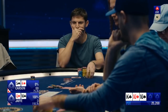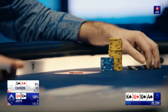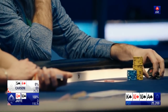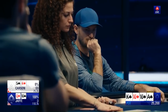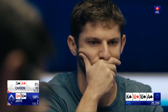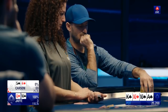Check, check, and an ace on the turn. Now that changes things a little bit, because when Jaffe checks back, there's a chance that Carson might delay c-bet with this particular turn card, hoping that Jaffe peeled with a hand like 9s or 8s or 7s, because those are definitely hands in Jaffe's calling range that he would have to fold to a bet here.